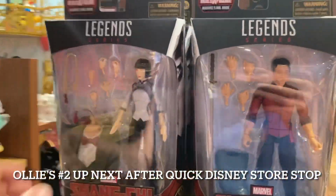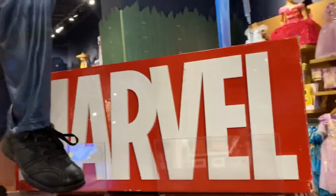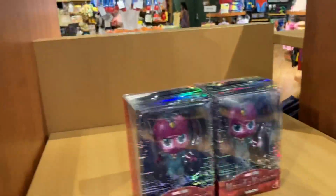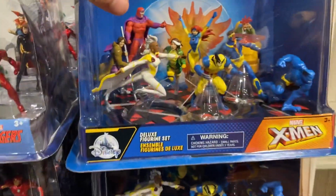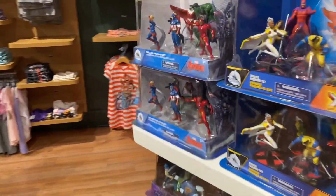If there's anything else here that's Marvel toy related, I will show you. So they still do have these two-packs, the Toy Box ones. Those are at $18.99. I think those might've gone up a little bit. So those are here in the Marvel section. Other than that, they have some more WandaVision stuff sitting here. Actually, it's Vision from WandaVision. I don't think there's much else going on. Looks like here we do have some X-Men little figurines. They're kind of cool looking, Avengers. All sorts of other Disney, obviously, but I think that's it for Marvel stuff here. I'm gonna go hit some more stores, but wanted to give you an update on what's going on at the Disney Store.